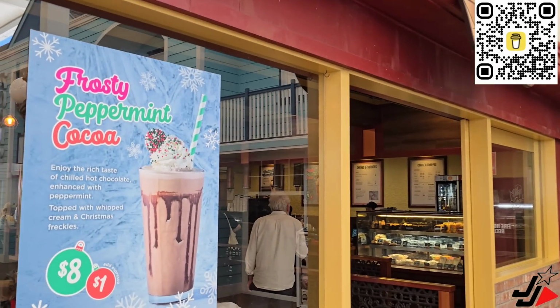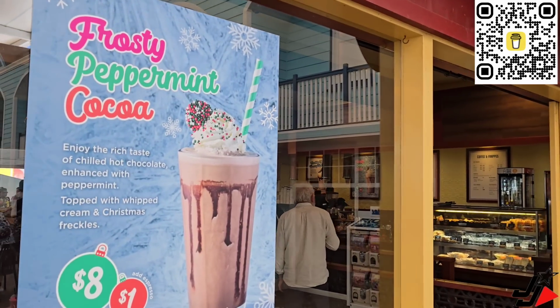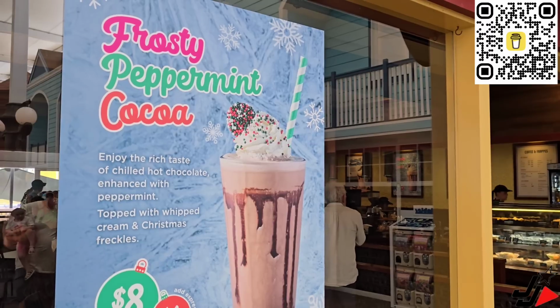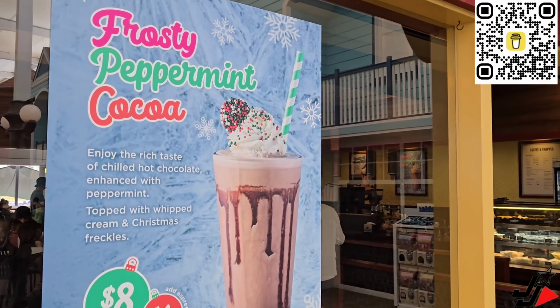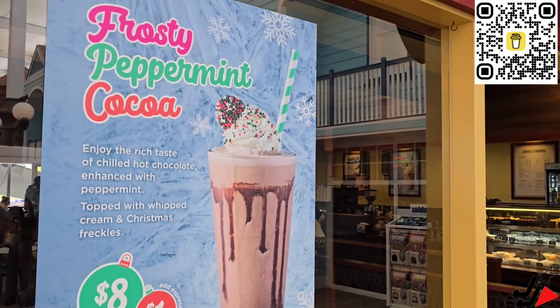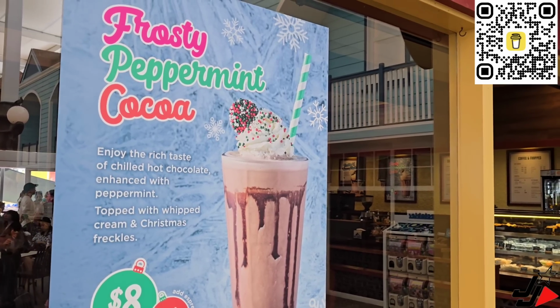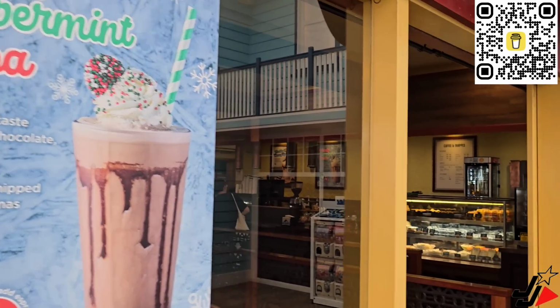Now I've actually got the same exact drink, or themed seasonal drink, as Movie World. I am going to have one of these. I did have one last time too, but I'm going to see if it's any different because I really couldn't taste the peppermint at Movie World. Let's go and try one right now.